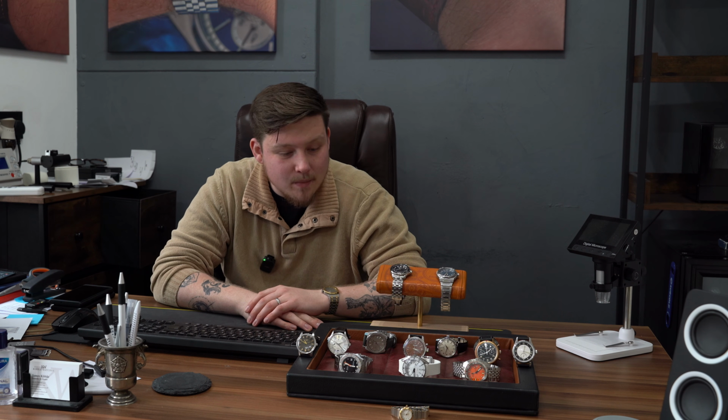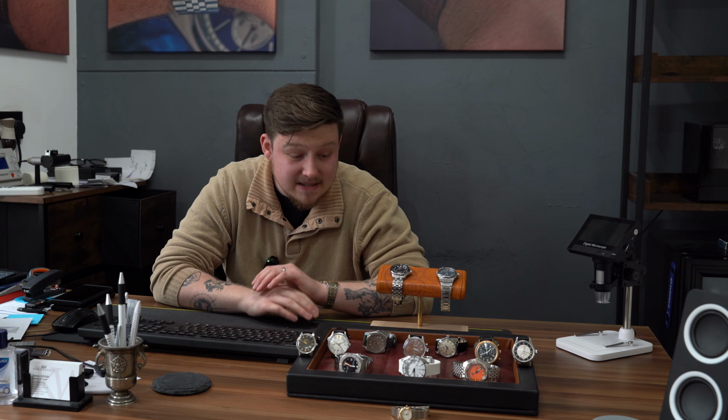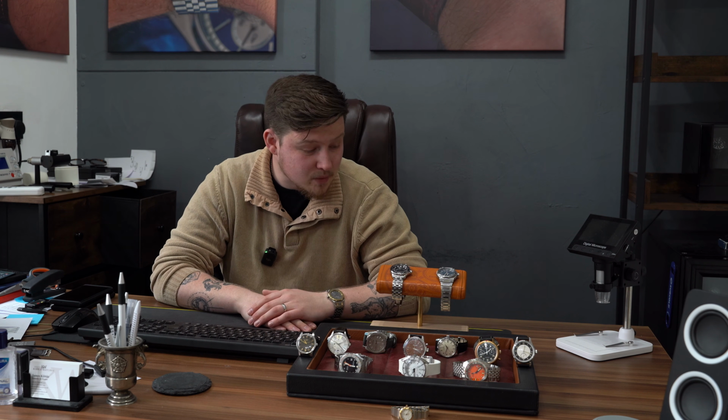So there you have it, guys and girls. This week's drop, there really is, as always, something for everyone in this drop. We've even got a piece for the ladies, and something that is very unisex. And obviously the great thing about watches is anyone can wear anything, and that's the beauty of it.